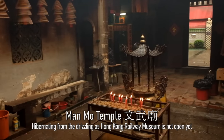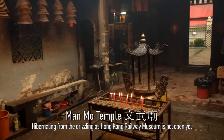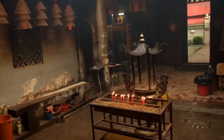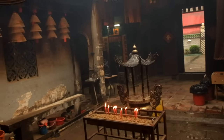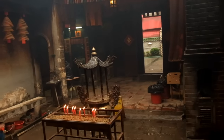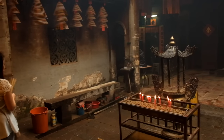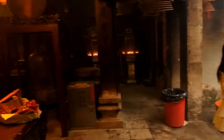It's still 9:30 a.m. and the Hong Kong Railway Museum opens at 10. So I just go to a nearby stop here. Also because it's a bit drizzling here, I went to this Man Mo Temple, which is near the Railway Museum, until the Railway Museum is open.